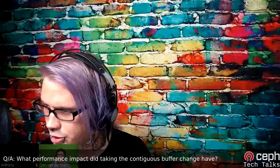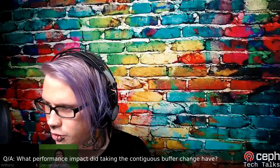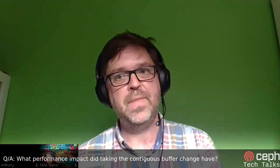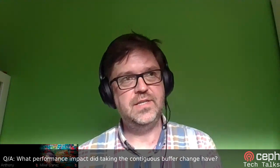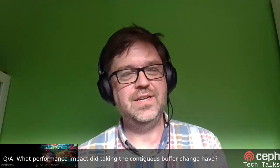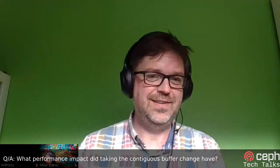Okay, another question. What performance impact did taking the contiguous buffer change have? That's a good question. I also wondered that. I don't think that's been measured by anyone. If you look at the fix, it simply checks if the buffer list is contiguous. If the buffer list is not contiguous, then it rebuilds the buffer.